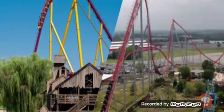I, of course, like Intimidator's layout. It's fine. I don't have a problem with out and back layouts, but DiamondBack's layout is a little bit more exciting, which will put DiamondBack back in the lead.